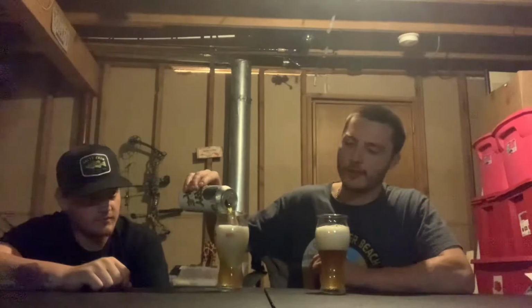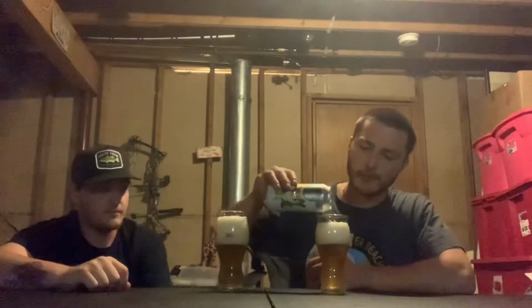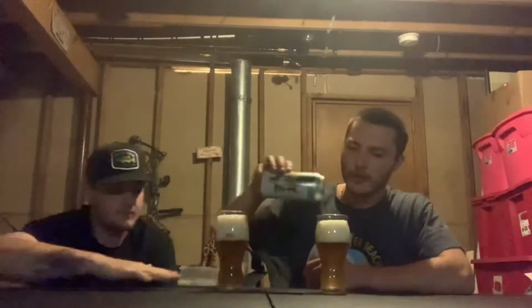Looks pretty good. But here's the thing, though. If they did add vanilla bean, don't you think they would put vanilla bean on the can? Most people do, at least. Yeah, exactly, that's what I was thinking. But it is their experimental series, so maybe they don't want to tell you what they're adding. Yeah, this beer is kind of spilling all over the place. Oh, well.